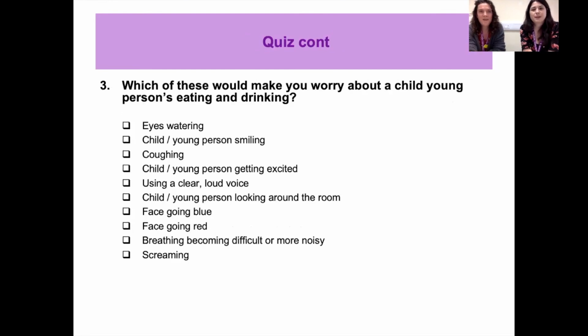Question number 3. Which of these would make you worry about a child or young person's eating or drinking? The eyes watering, child or young person smiling, them coughing, child or young person getting excited, using a clear, loud voice, child or young person looking around the room, face going blue, their face going red, breathing becoming difficult or more noisy, or them screaming. Pause the video and have a think.